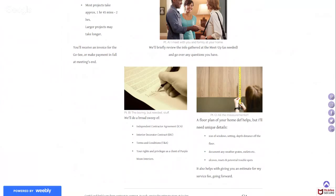And then I go into the details of the contract, because I feel that all my clients should know broadly what's in the contract and what to expect, and they don't have any nasty surprises. So I'll go through the independent contractor agreement, which is very important, because I am an independent contractor. I have to source out, so that has to be agreed to, and they have to know what's in that. The interior decorator contract, which is job specific to what I do, the terms and conditions, which let them know their rights, obligations, and agreements to everything. And they keep that once everything's signed. And the rights and privileges as a client of Purple Moon Interiors / Nadia Arena Silver. And that's really the boring part, to be honest, but it is really needed, because I want people to know.